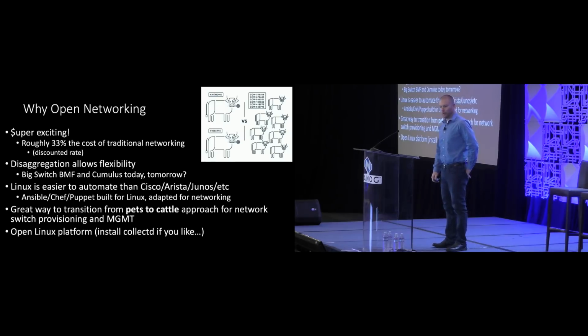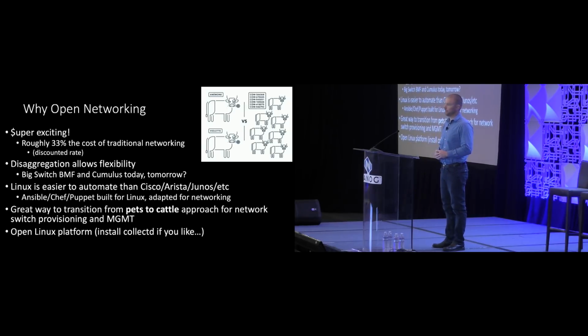Disaggregation is another one. So we settled on Big Switch for a monitoring fabric. It's a packet replication network, and Cumulus for networking, but that can change. So if one of our favorite vendors gets purchased by another large vendor, swallowed up, and they discontinue the product, we can shift and run different software on top. Hopefully that doesn't happen with these two.